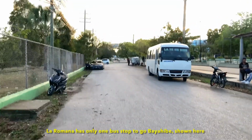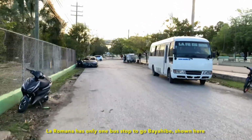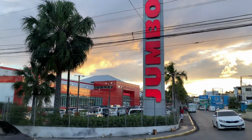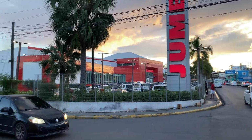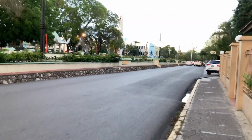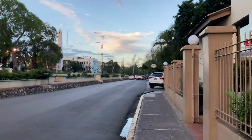In both cases, you're going to get off pretty much near Jumbo. Here's a video to help you find your way from Jumbo. Now you could get a moto taxi to take you down there, or you can walk. We tend to always walk, it's not too far. It'll take you about 2, 3, 4 minutes depending.